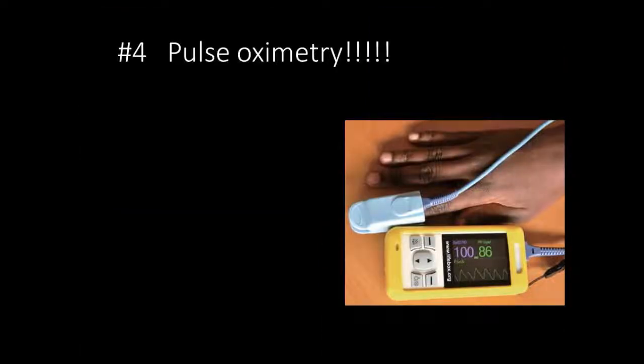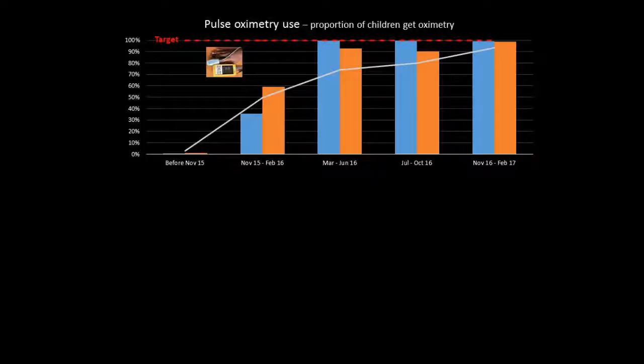Now, fourthly, we need to do pulse oximetry. And we've already heard about pulse oximetry, but I really can't emphasise this enough. And I want to show you just something really briefly that's been surprising from our study. So when we started back before November 2015, none of the hospitals were really using pulse oximetry, but you can see over time that improved.